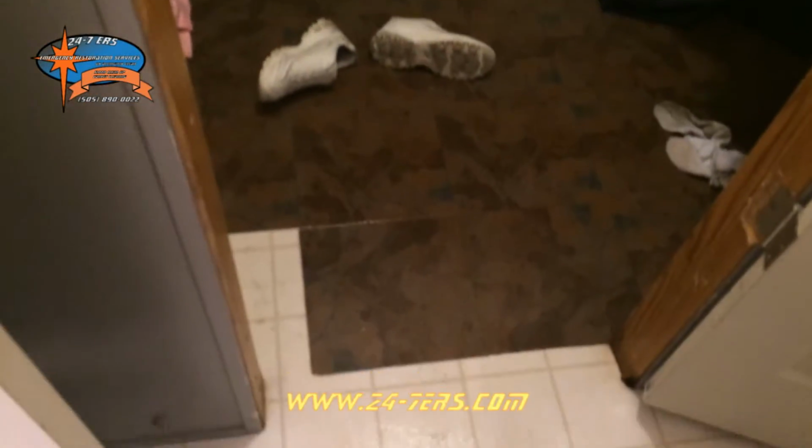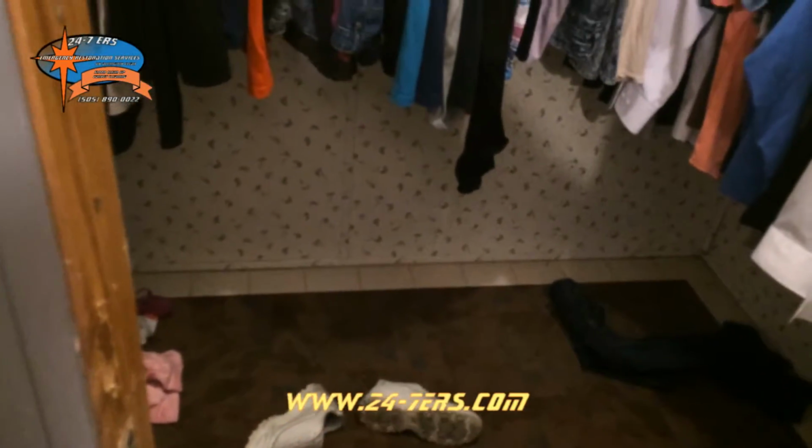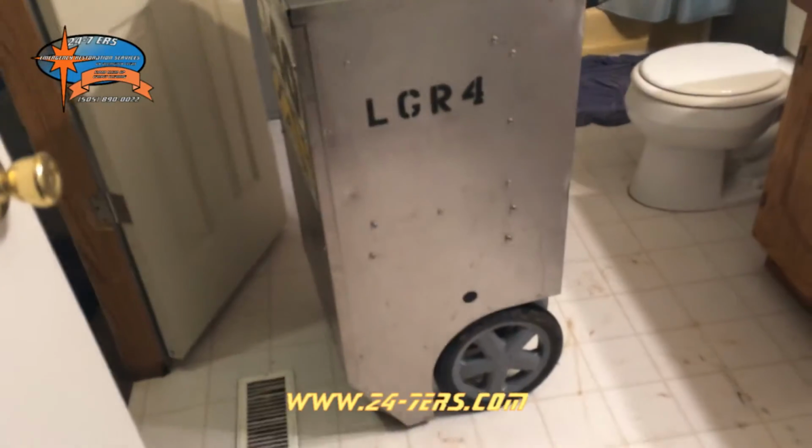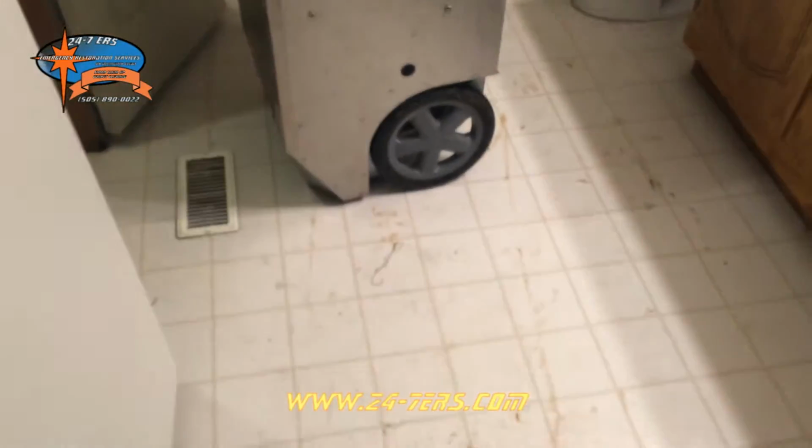Still lots of water in here that they moved out, and the surfaces in here are mostly hard surfaces, but the water did wick up the walls. So we're going to install these air movers and dehumidifiers to try to remove as much of that off the walls and from the flooring as is possible.